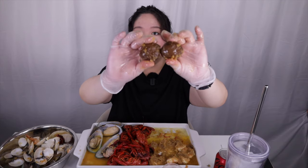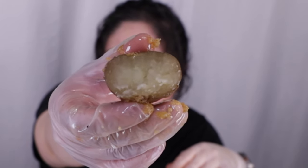Oh, I thought they left out my potatoes. Guess not. I need to call them, let them know that I did get the potatoes. I'm gonna try a potato. Look at the way that they cooked it. So soft. Sometimes they undercook a potato and that's just gross. That one is perfectly cooked. So good.